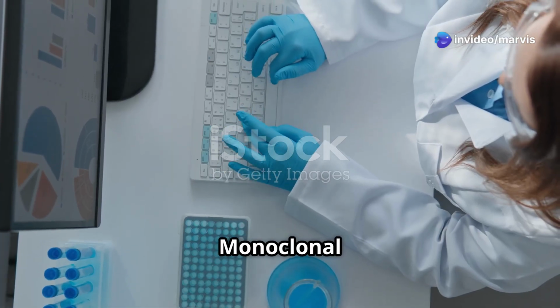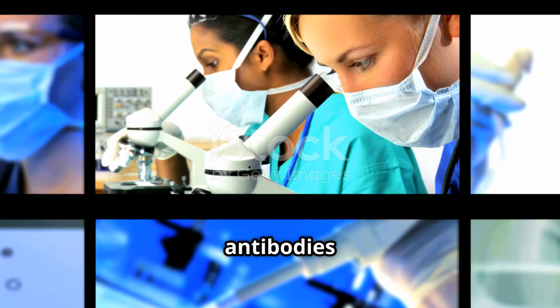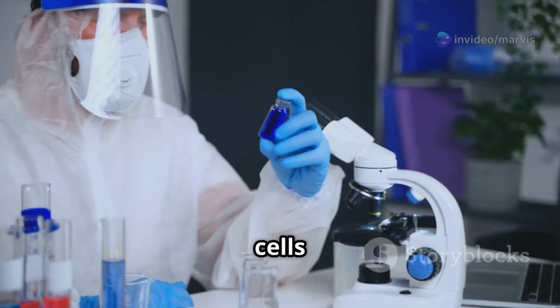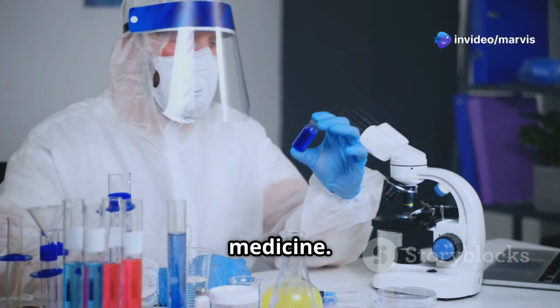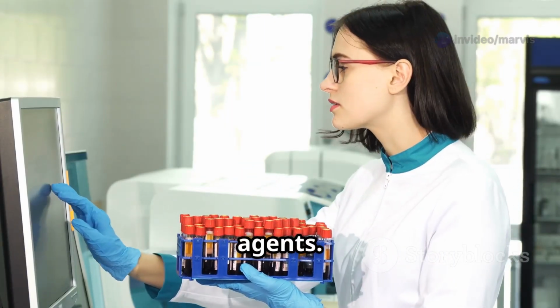Section 7. Monoclonal antibodies in medicine, diagnosis, and treatment. Monoclonal antibodies revolutionize diagnosis and treatment. Their specificity targets cells or molecules, aiding modern medicine, used in assays to detect hormones, tumor markers, or infectious agents.